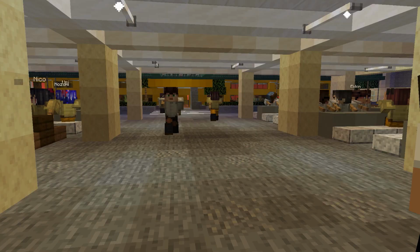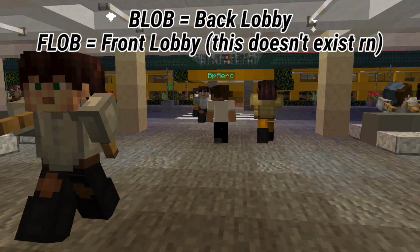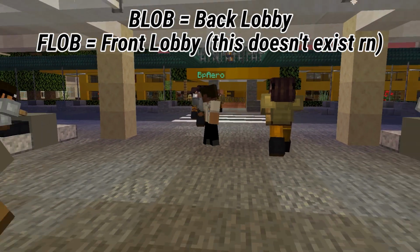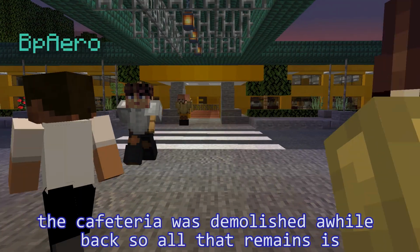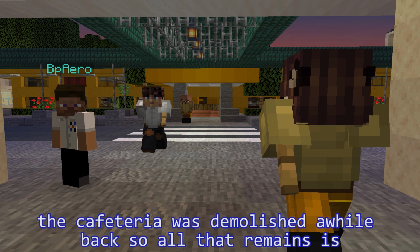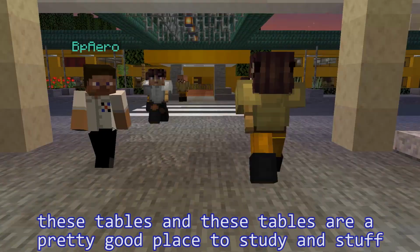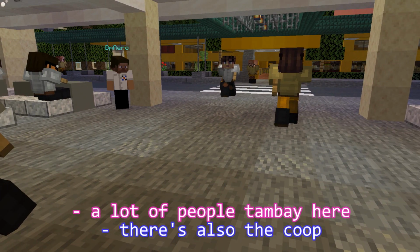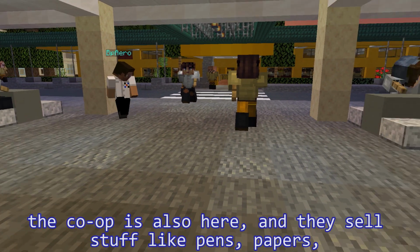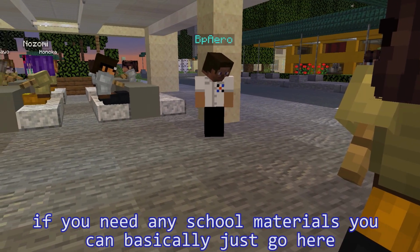This is the front lobby, or at least this used to be the front lobby. I mean the back lobby. The cafeteria was demolished a while back, so all that remains is these tables, and these tables are a pretty good place to study and stuff. People also stand by here. The co-op is also here, and they sell things like pens, papers. If you need any school materials, you can just basically go here.